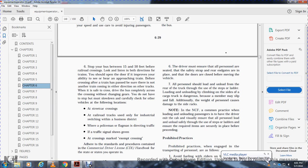The driver must ensure all the personnel are in their seats, that the safety strap and the rear end gates are in place, and that the doors are closed before moving. All the personnel should load and unload at the rear of the truck with the use of the step ladder. Climbing on the side of the truck is not allowed, because the side rack may slip with all the additional weight of the personnel and cause damage.